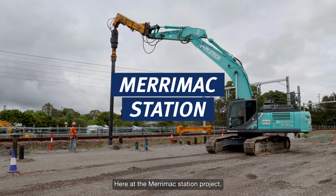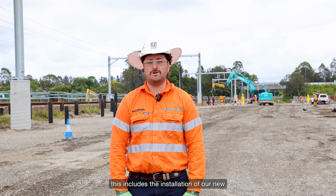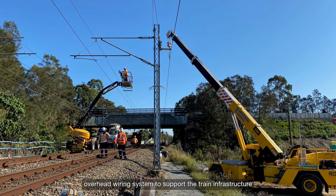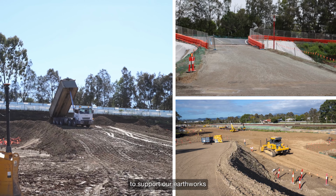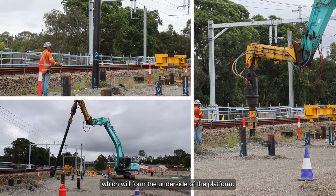Here at the Merrimac Station project, this year we've already completed some of our milestones. This includes the installation of our new overhead wiring system to support the train infrastructure, the construction of our new Gooding Drive access ramp to support our earthworks, and the commencement of our screw piles, which will form the underside of the platform.